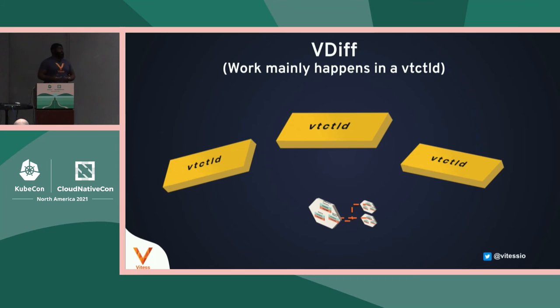But as that number increases, you need to run these VDiffs either sequentially, so back to back, or you can run them manually in parallel. Running them sequentially leads you into the issue of you run one VDiff, you come back 7 hours later, hopefully it's done, and then you run the next one.